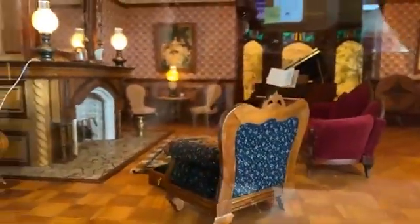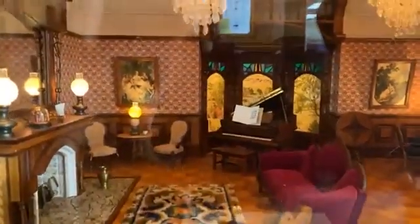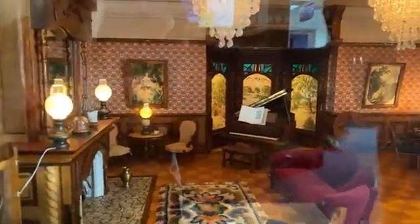I think my favorite thing in this room is the piano in the back, because I play the piano, so I think it's kind of fun to see a miniature piano.